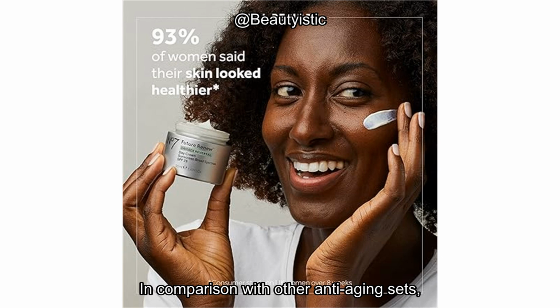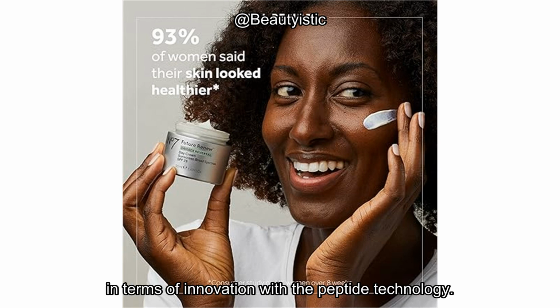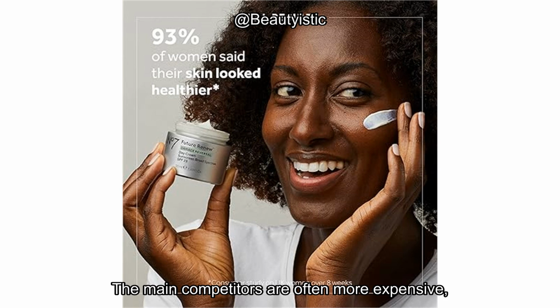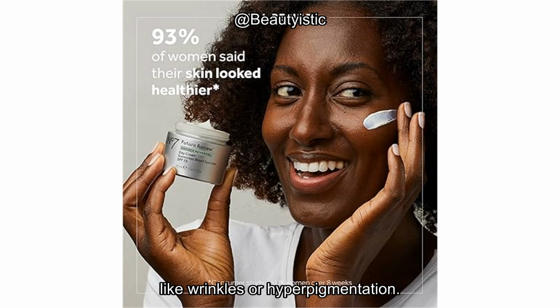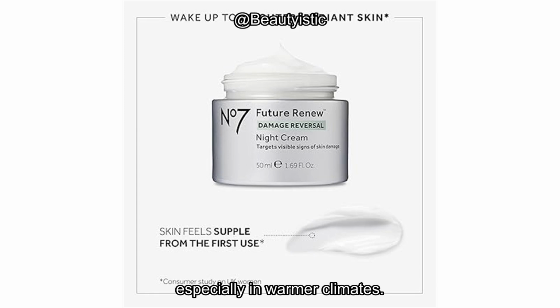In comparison with other anti-aging sets, especially those focused on sun damage, No7's Future Renew lineup holds its own in terms of innovation with the peptide technology. The main competitors are often more expensive, but some may offer more targeted treatments for specific concerns, like wrinkles or hyperpigmentation. When it comes to build quality, these products are well packaged, and the pumps on the serum and day cream make for easy and hygienic application. The materials feel solid, and the designs are sleek and practical. I do wonder how the formula will hold up over time, especially in warmer climates.